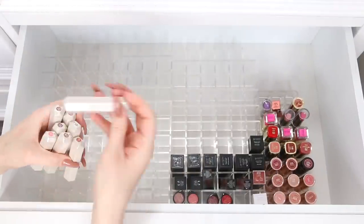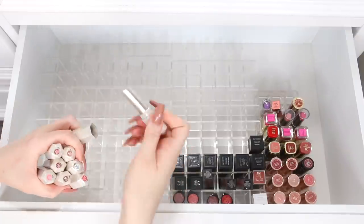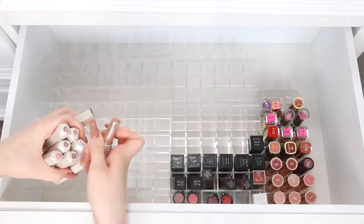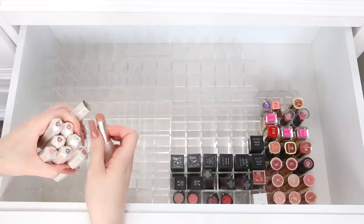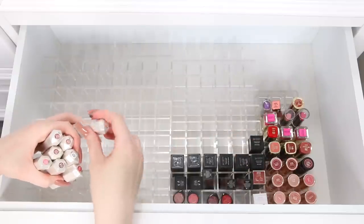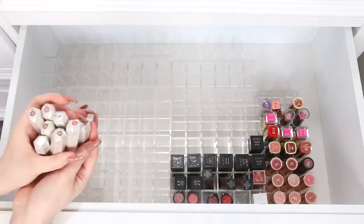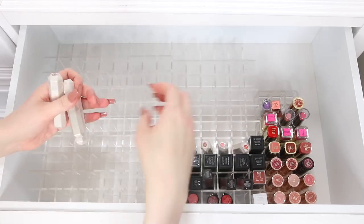These are slip shines. To be honest, they should probably be going in my lip gloss drawer because they have a nice sheen to them, but I think I just associate them with this drawer and this section because they're in this lipstick bullet type packaging. So I'll be keeping all of these that I own.